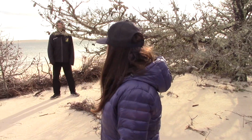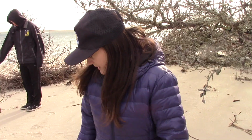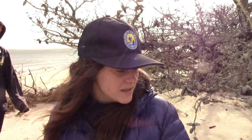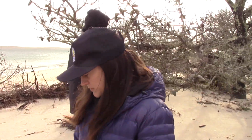So they are able to live here, but they are dwarfed because they're under more stress than other trees of their species usually are. So we also have a lot of bayberry. We have some dune grass that is kind of looking a little sad right now because it's underneath all this sand. But in the spring, the roots that are still underneath all the sand are going to grow, and they're going to set up new shoots of the dune grass, and that'll help to stabilize this new sandbank that's being formed right here.